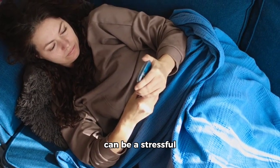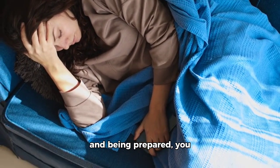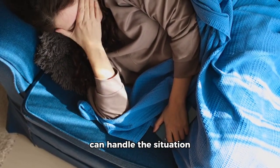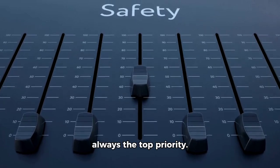Breaking down can be a stressful experience, but by following these steps and being prepared, you can handle the situation calmly and efficiently. Remember, safety is always the top priority.